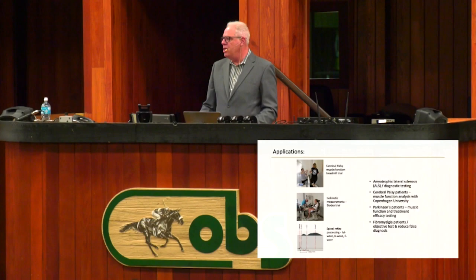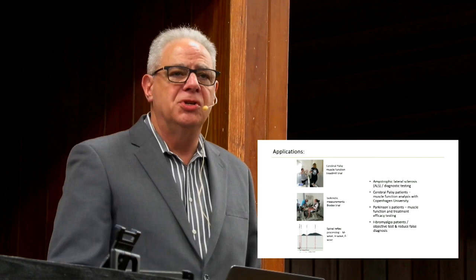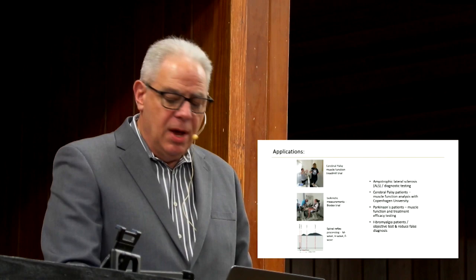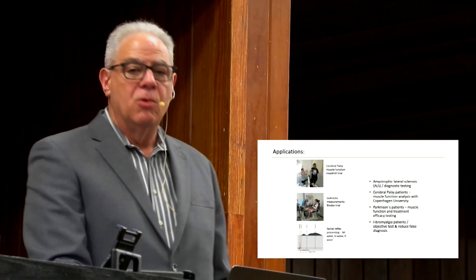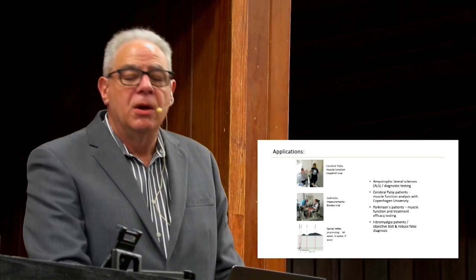We have evidence that shows that we can use this in diagnosing ALS, Lou Gehrig's disease, amyotrophic lateral sclerosis, and in early detection of cerebral palsy patients. We also have identified and have published information on Parkinson's patients that shows muscle dysfunction at early stages of Parkinsonism, which allows us to make recommendations and diagnoses early. And as I said when I was talking with Tom, we also have an objective test now that will allow us to identify pathognomonic patterns on patients with fibromyalgia.